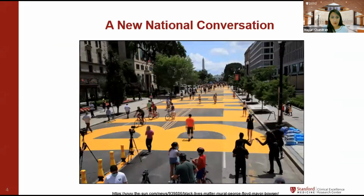We're at a unique moment in which these statistics are actually being widely shared and widely acknowledged. We're gaining a renewed national consciousness of racial justice in the Black Lives Matter movement. The statistics we just saw and those to come are disturbing, no doubt about that. This is a difficult conversation to have, but this might be a unique opportunity to understand and make progress on racial health equity.